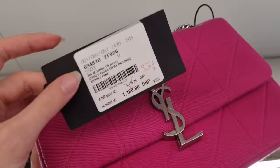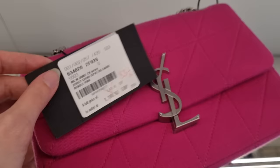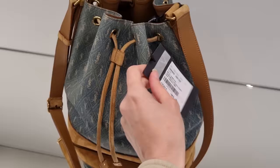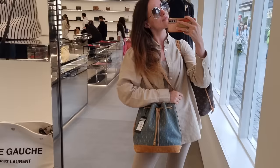So they got the same bag in yellow as well. How about a Barbie bag? 800 pound only, and this is a super cool mechanism. Can you see how you open the bag? Cool, cool, cool. Yep, nice pop of color. Would be nice if it was gold hardware, right? This is a super cool denim bucket bag. 1,000 pound, guys. Oh yes, this is cool.